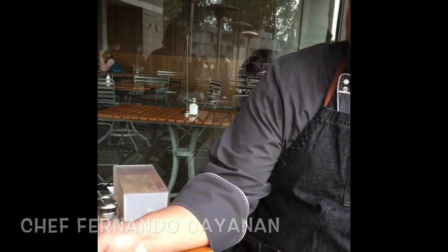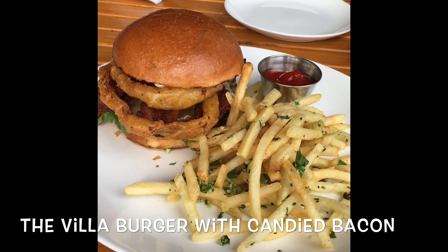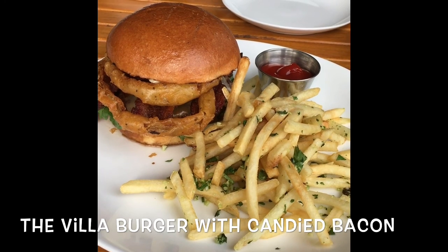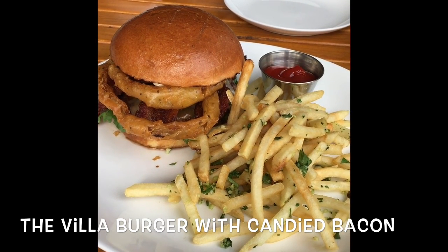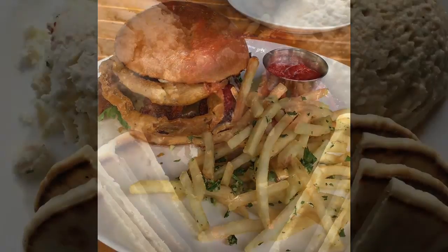So as I was describing, for instance, this burger right here, it has crispy onions, it has a nice roasted garlic and pepper aioli, we have a nice Emmental Swiss, and as an option for those who love bacon and those who really don't, we have candied bacon as an option, so it's that sweet and salty combination.